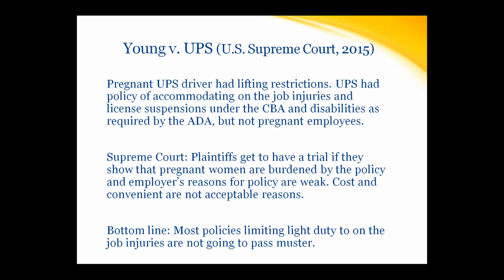And the trial court granted summary judgment to UPS, and the case was appealed, and the Supreme Court reinstated her lawsuit. And what the Supreme Court said was that if the employer has a policy of accommodating certain types of employees but not pregnant employees, a plaintiff can survive summary judgment if she can show that that policy places a heavy burden on pregnant employees, and it really wouldn't burden the employer to provide the accommodation to the pregnant employees. And the employer is not allowed to argue that expense or convenience are burdens. So that means it's very hard for an employer to come up with a showing that will be acceptable in this situation. It will be very hard for an employer to justify having a workplace policy that allows light duty for some groups of employees but not pregnant employees.